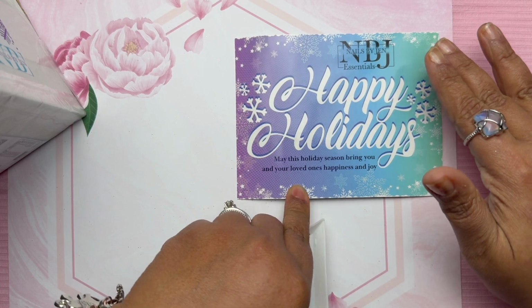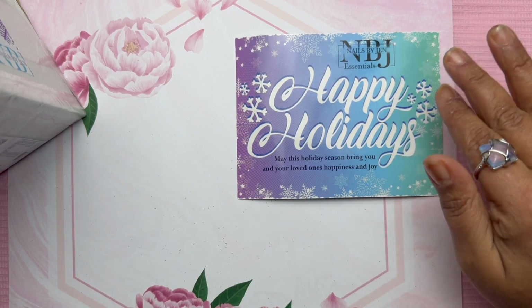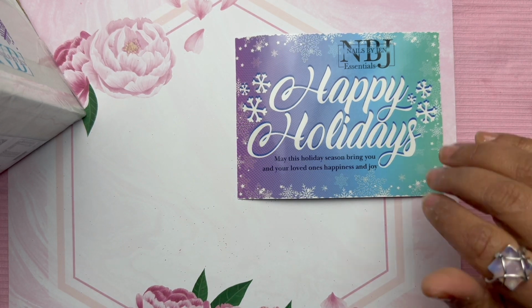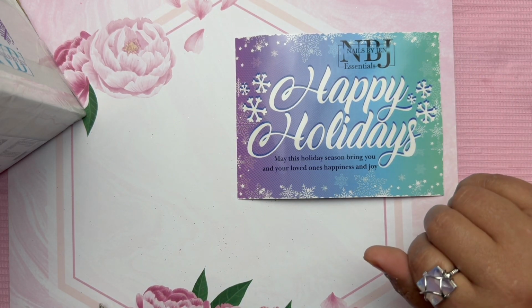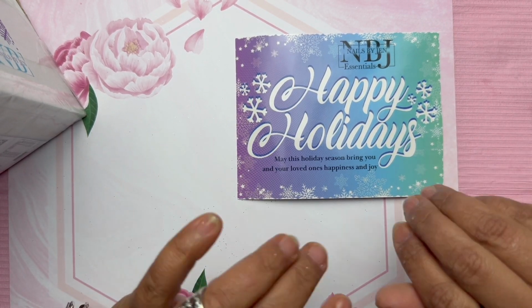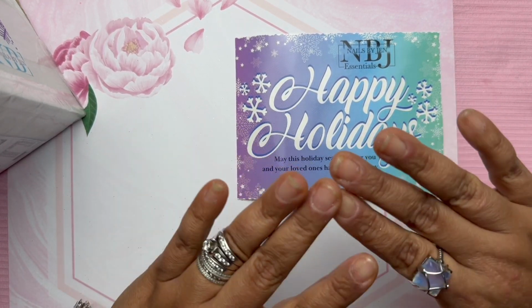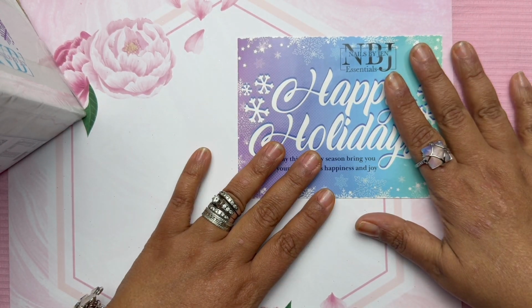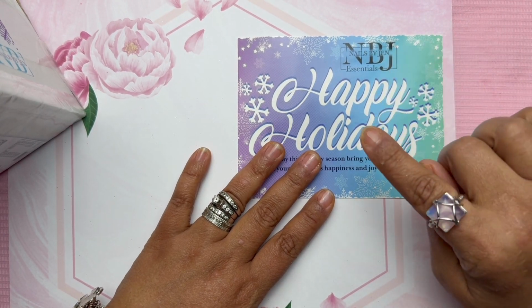Even if you have to pass it on to your hubby or your boyfriend and be like, this is what I want, I'm pretty sure there is something there that you're going to like and that you're going to want for your special day to just relax after a hectic day at work or a hectic day at home with the kids or just life in general. So go check her out.